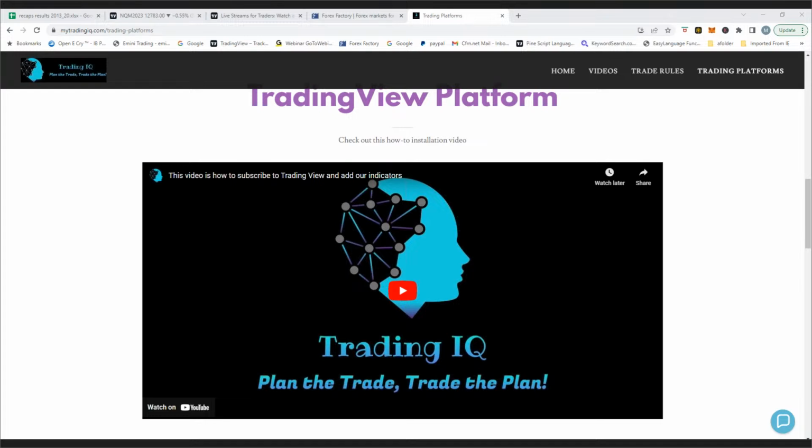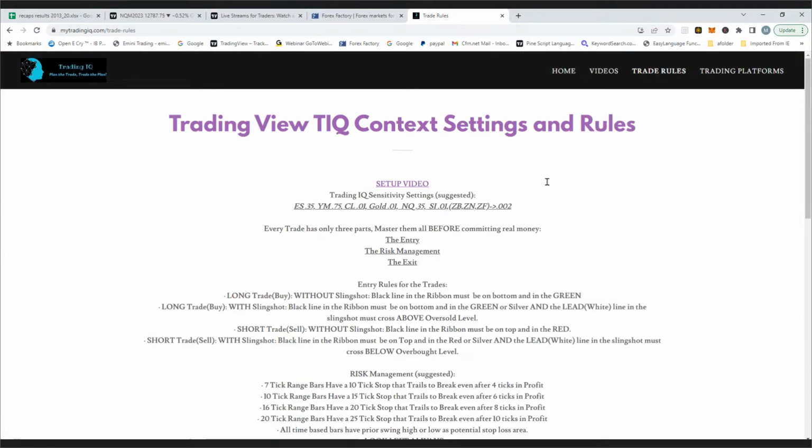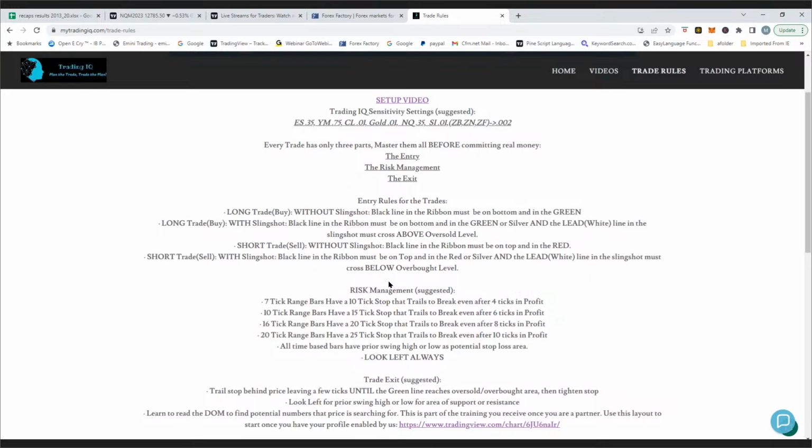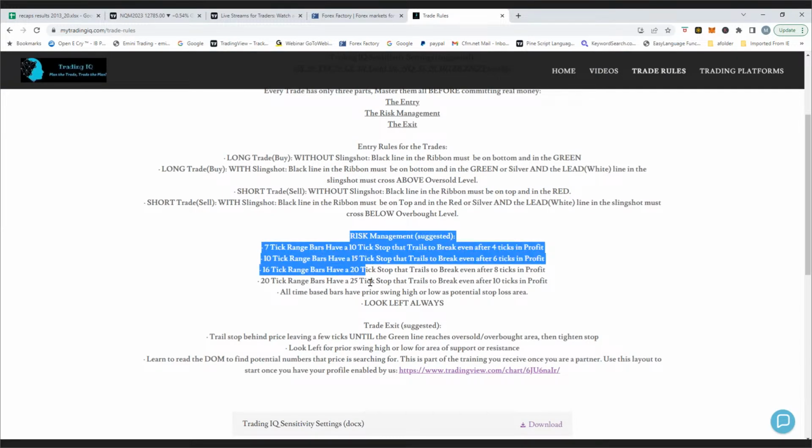You want to make sure you get the charting platform downloaded, right? Get the charting platform downloaded so you have it to look over the weekend. You want to play with it over the weekend? Do that. And for TradingView, well, for all of them anyway, the trade rules are right here. But for TradingView, these are the rules. Now, for all of them, the risk management and the trade exit are the same.